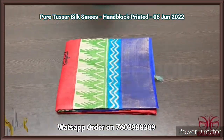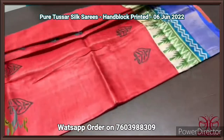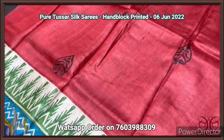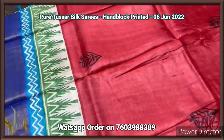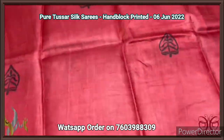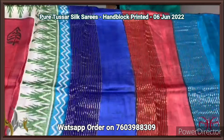Pure Tussar silk saree, premium quality, handblock printed with zari borders done on premium acid washed boiled Tussar fabric. A very beautiful red color saree. It's a very different shade of brick red with prints in black, and we have borders in green base, a temple design border on olive green color, and we also have zari border base with royal blue color shape. Combination is different and beautiful with multicolored pallu.